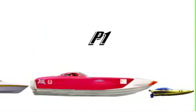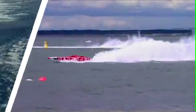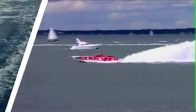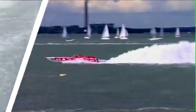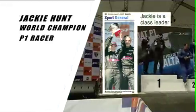P1 Super Sport class. The engine capacity of the diesel-powered craft is around 6,000 cc, producing an average speed of 75 miles an hour and a straight-line top speed well in excess of 95 miles an hour. Be sure to tune in to the BladeRun Pilot Series for an exclusive trip out with the current world P1 champion, Jackie Hunt.